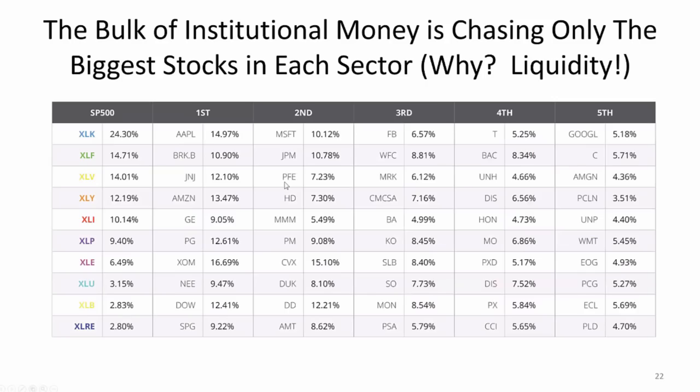And that's why I like to keep an updated list of the top holdings here. So for technology, which makes up 24% of the S&P 500, even though there's 100 stocks in there, Apple makes up 15% of that, and Microsoft another 10%, and then Facebook, then you got AT&T, and then Google, and then after that it drops off pretty fast. Okay, you got a lot of stocks that make up 1%, 0.25%, etc. Okay. So just things like that you want to keep in mind, what the top stocks are.